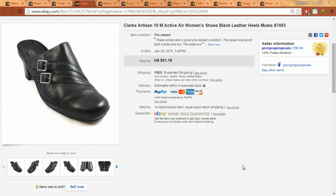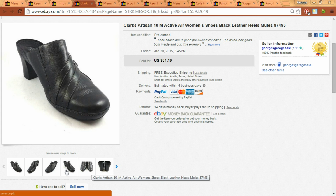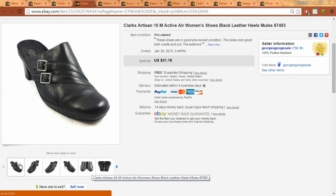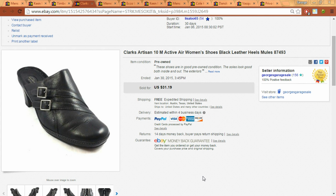Next is going to be Clarks Artisans. Not all Clarks Artisans are going to sell well. It really depends on the condition that they're in. A lot of shoes like this might get worn a lot, and once someone's done with them, they'll donate them. I won't pick those up. You've got to get good conditioned shoes. As you can see, these look pretty good. They showed some use, but the overall condition was really good. This is going to be an example of a shoe that sells fairly quickly.